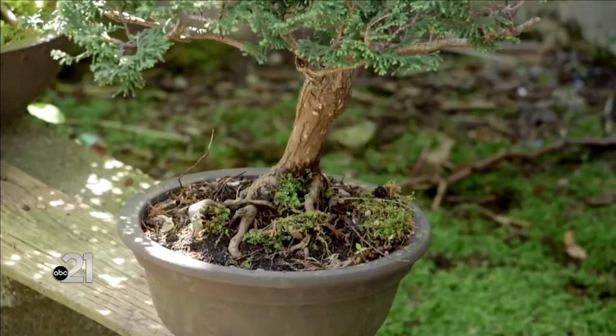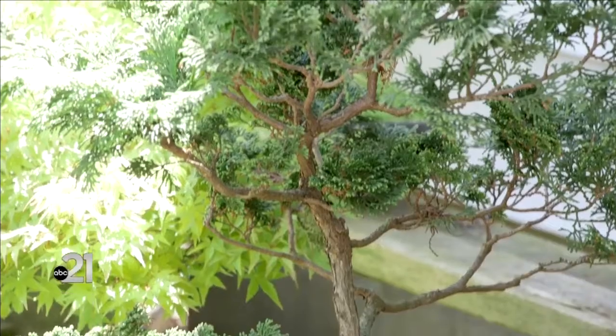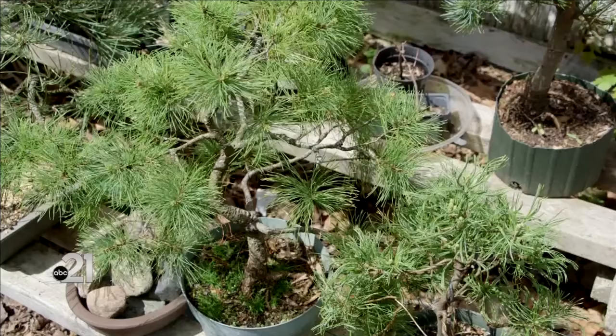A tree planted in a pot is the definition of a bonsai. It can be any kind of a tree, a tropical tree, a hardy tree, a shrub, could be a vine that gets a woody trunk. Anything that gets a woody trunk can be made into a bonsai.